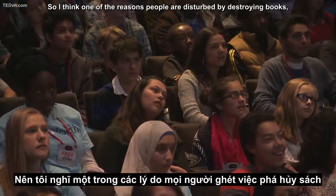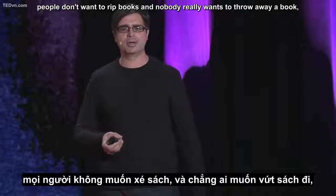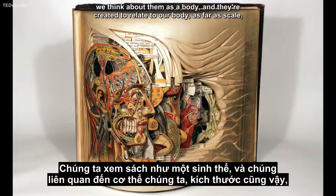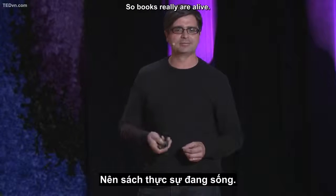I think one of the reasons people are disturbed by destroying books, people don't want to rip books, and nobody really wants to throw away a book, is that we think about books as living things. We think about them as a body. They're created to relate to our body as far as scale, but they also have the potential to continue to grow and to continue to become new things. So books really are alive.